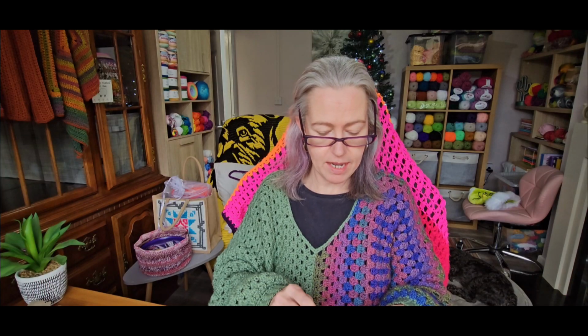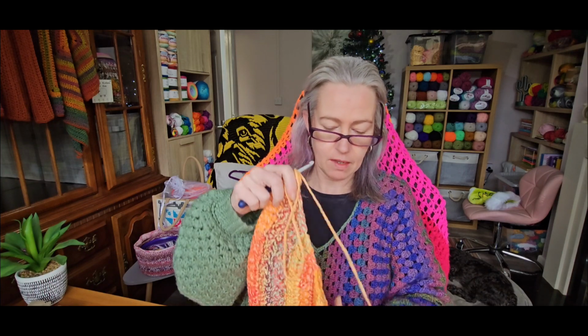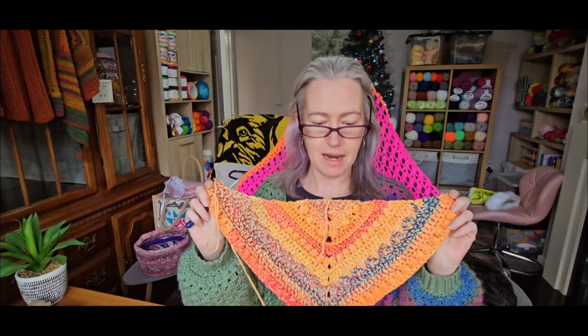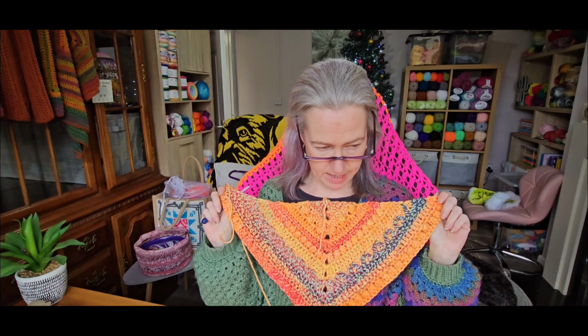Hey, so I thought we'd have a little update. So I am this far in. I'm loving this colourway. They don't put the names on the labels, they just put the numbers. But this is, what is it? Oh, it's shade 1D009 of the Free Spirit.